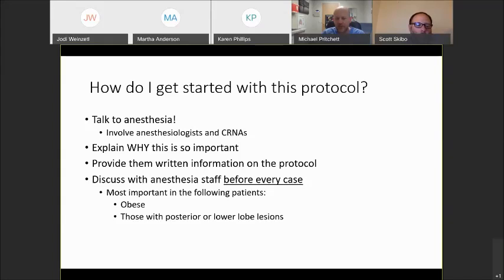But again, talk with them before every case. It takes 2 minutes. Print out a copy of the protocol, have it with them. And our team has gotten really good at this.